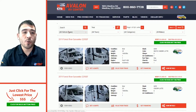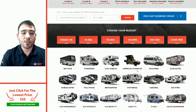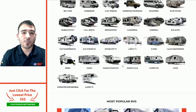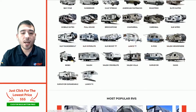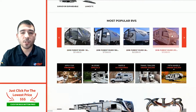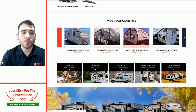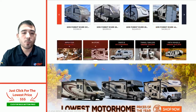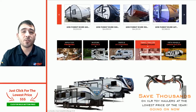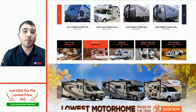If you're looking for a motorhome, a Class C, a Sunseeker, whatever the case is, you can come down here to the home page, look at the Sunseekers, the Gulfstreams, the Villas, the Salems, the Hemispheres, whatever you're looking for, we got it right here on the home page. If you scroll a little lower than that, you're going to see most popular RVs, so you can see some of the popular units that we have here at the dealership, and you can click on those and take a look at those as well. And then right underneath that, you can apply for financing, in-stock specials, travel trailers under 20,000, fifth wheels under 40,000. So very easy to shop here at Avalon RV Center.